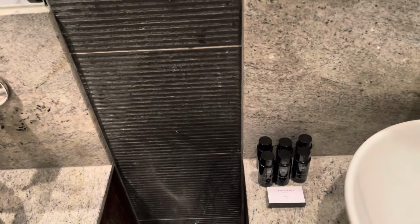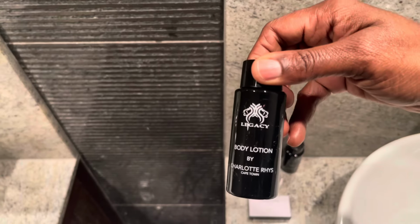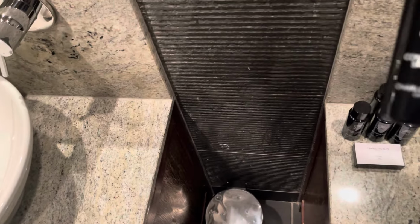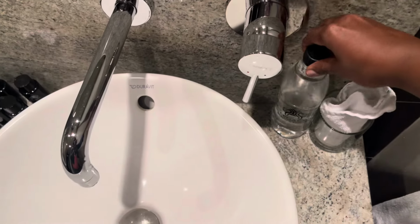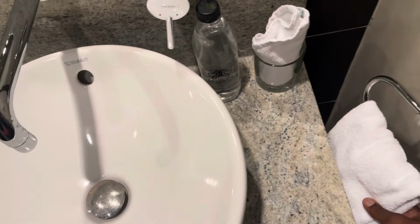And there's some, let's see what they have here. They leave a body lotion for the guests. It's a legacy hotel, a shower gel, a conditioner. What else? Conditioning shampoo, shower gel, soap. And over here, you have a bottle of water. It looks like a cup, a glass cup and water, and your towels.